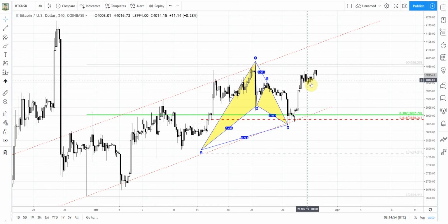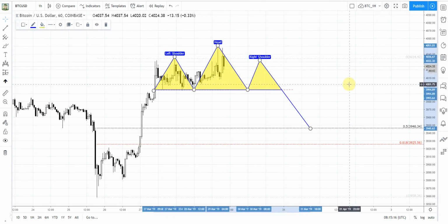And here the possible pullback we're treating just as a retracement, because we would not exclude the chance that the 4085 target still will be hit, maybe within the week, because the market stands not really too far from this target. So that's our view on Bitcoin. Let's see what will happen today and at the beginning of next week, and see what price action will follow with our head and shoulders pattern here.